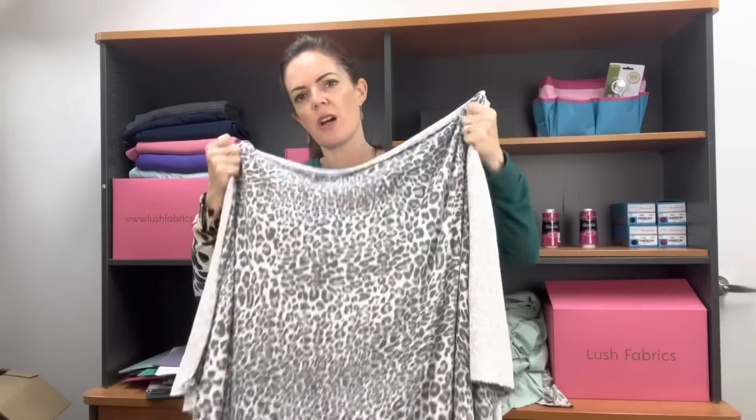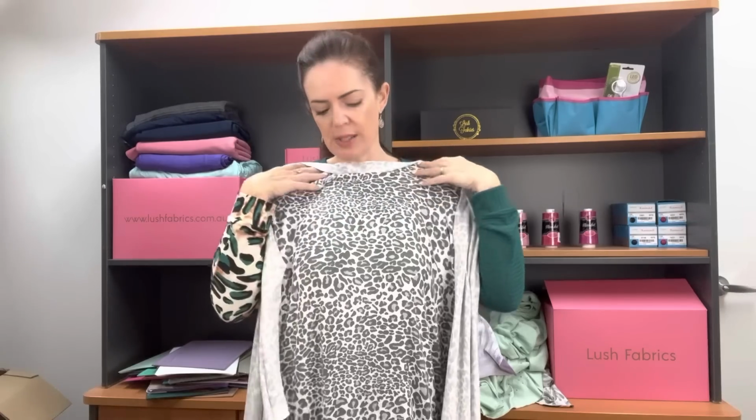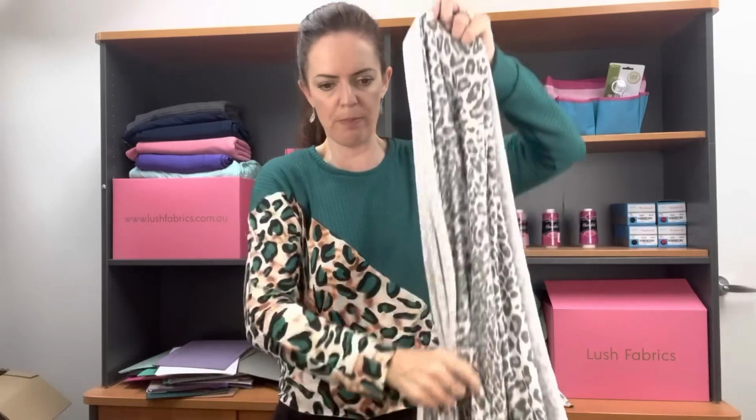For me here it's fine. I would still put a long sleeve top underneath it to keep me warm, but that's what I do all winter long because I get really cold these days. If you're in a really cool climate, this I think would be great as like a long sleeve t-shirt underneath something, and then something warmer over the top, or pajamas.